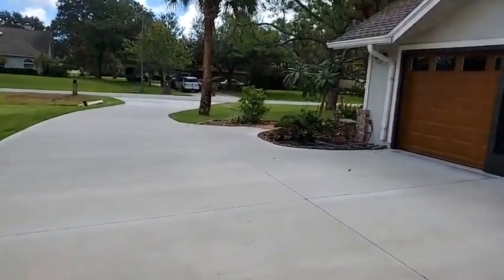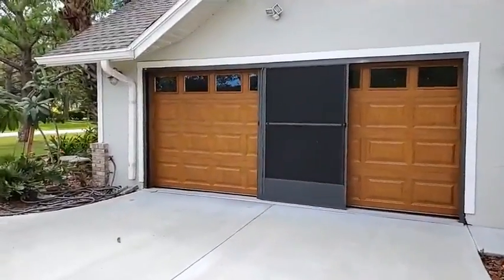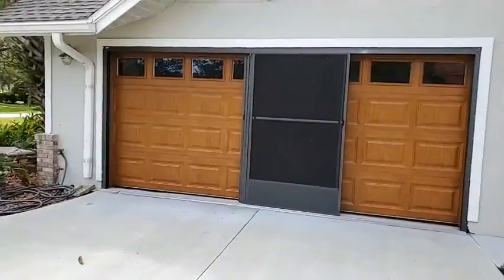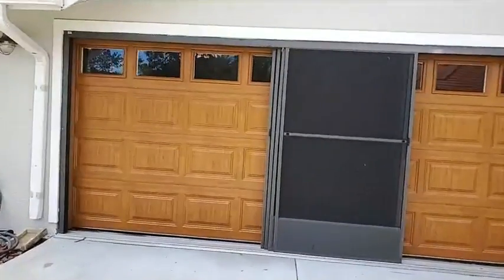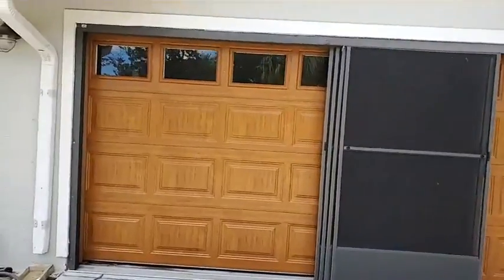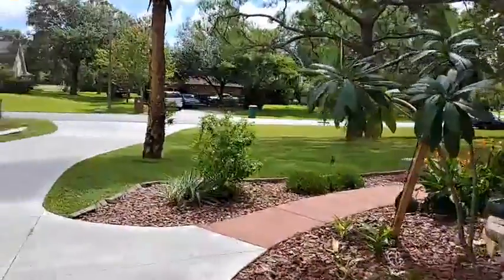The neighborhood I'm in has an amazing HOA. It's only $100 a month, $1,200 a year. Brand new garage door. I love the screens for the door. So if you're working in the garage, you can actually sit there and shut the screens and keep the little lizards out or any of the bugs that might be flying by.